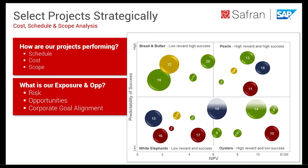So if you take that same portfolio of projects, same exact portfolio of projects, and now you look at them through a different lens. This lens brings risk, opportunities, and corporate goal alignment into play. So for predictability of success on the y-axis, we're looking at risk. For corporate goal alignment and opportunities on the x-axis, we're looking at net present value. And as you can see, based on the colors of these different projects, they've all moved around.